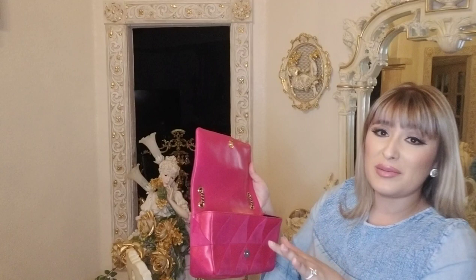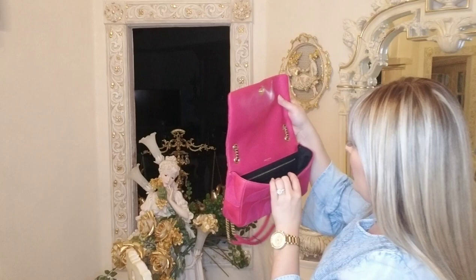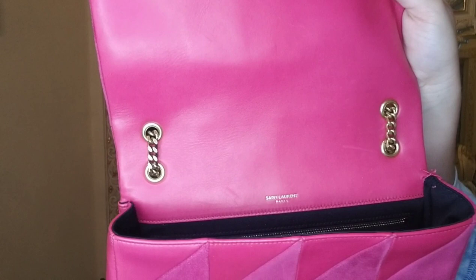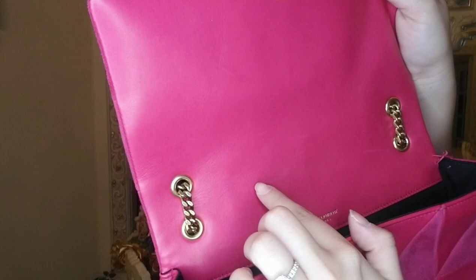Guys, I'm trying not to have a heart attack in front of you. I am so upset right now. I can't even believe this. The interior on this leather right here has scratches. I cannot. Let me get close and show you guys. Look at those. I know you can see that because I can see it. Look at those scratches. Do you see these dark scratches?